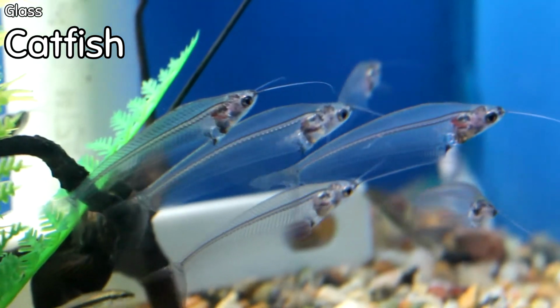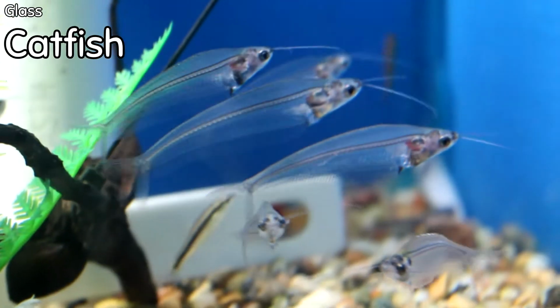So if you are in the market for showy bettas, the ones I showed last week all sold. I have a whole new batch this week. We don't always have these every week, but I strongly want you to see these.